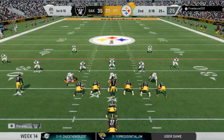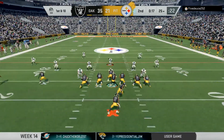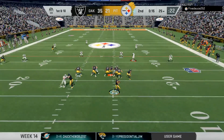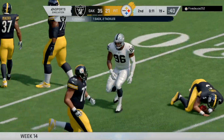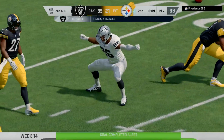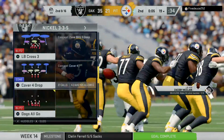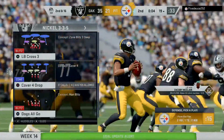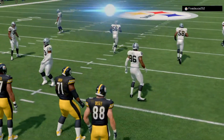The Pittsburgh offense at the line to start their next drive. We're under 20 seconds to go in the half. I'm guessing the wise play here is be safe. That is the wise play. And the Raiders have got him. Cleveland Farrell able to record his 5th sack of the season. Work to be done here on 2nd and 16 after the sack.